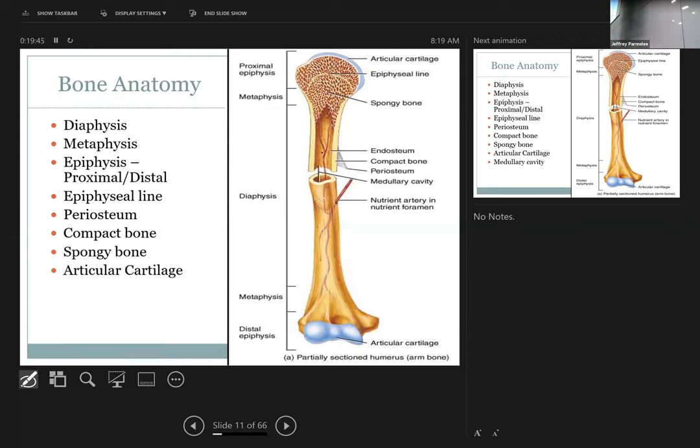What else do we have here? Oh, and at the ends of the bone, see this bluish stuff? That's your hyaline cartilage. We call it the articular cartilage. Where two bones come together is where they articulate. So it's slippery, wet, and cushy at the ends. Remember, arthritis is when you wear it away. In the middle is the medullary cavity, or the bone marrow. The bone marrow fills the inside of bones.